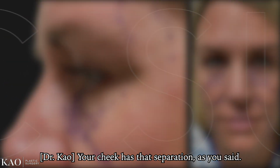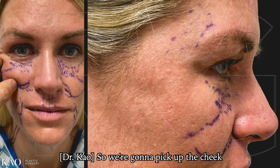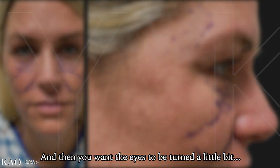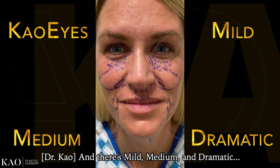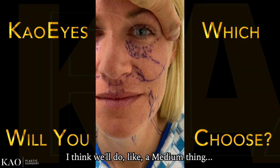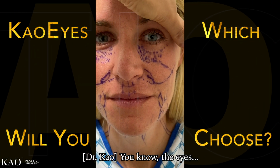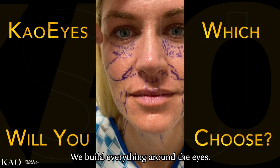Okay, so your cheek has that separation as you said. So we're gonna pick up the cheek, that's not gonna be a problem. We're gonna pinch a little skin underneath to enlarge the area, that's not a problem. And then you want the eyes to be turned a little bit like cat eyes. And there's like mild, medium, and dramatic, right? So I think we'll do like a medium thing. I think it'll be pretty. It will be very pretty. The eyes are everything. We build everything on the eyes, okay?